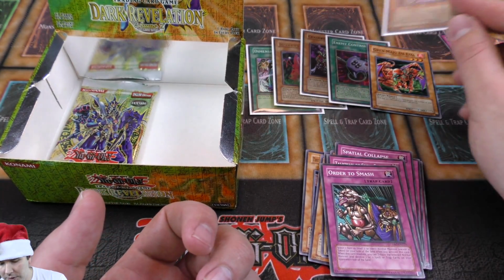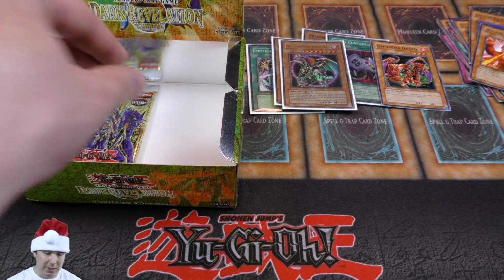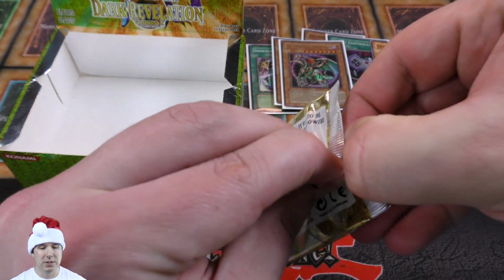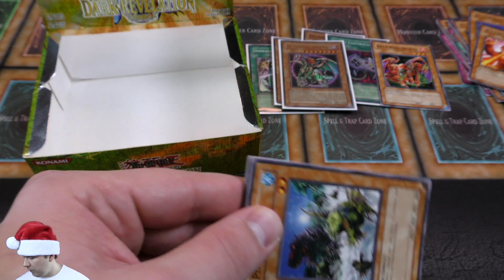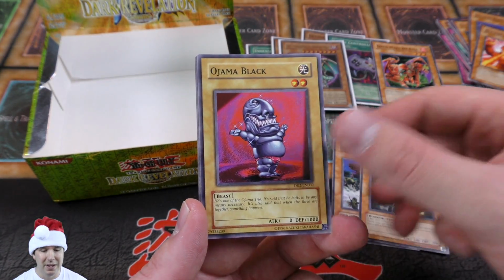Let's see, how many foils? We have 4, 5. Maybe that last booster pack has a foil in it. Or maybe we just got 5 foils out of this box. Which I'm totally okay with, because the 5 foils that we pulled were absolutely insane. Oh my gosh. I'm going to say it's going to be very difficult to beat this booster box if I ever decide to open up another one of these down the road.